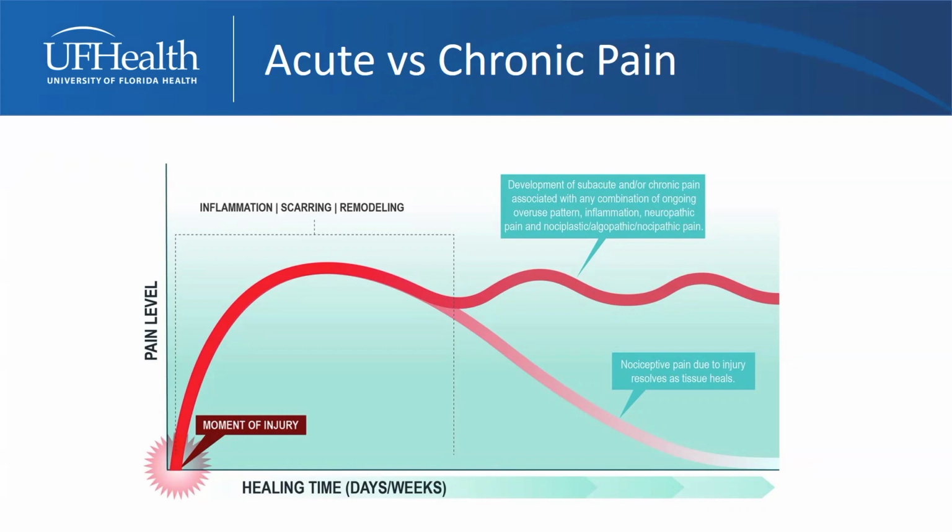So what happens when you sprain your ankle? It swells up. It's probably pretty painful to move and pretty weak for a while, and you may see some discoloration. And as that inflammation resolves, so does the pain.